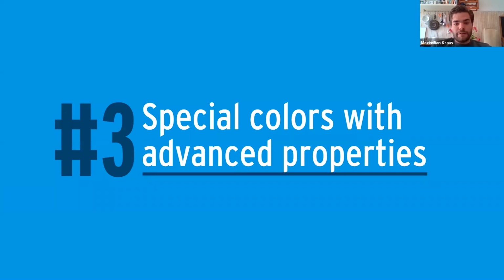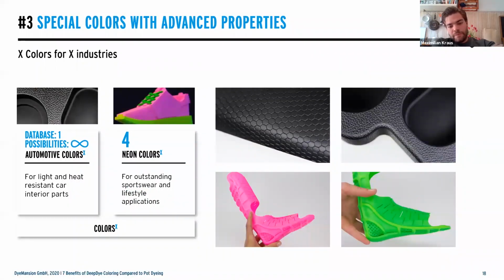Special colors with advanced properties is the benefit number 3. So, for example, we have some customers in the automotive industry, and they asked us, "Hey guys, we would like to introduce 3D printed parts into the interiors of automotives. Are you able to achieve these kind of requirements?" And we took our time and got into these requirements, and we are now able to offer a special color, which we call Automotive Black. It's part of the Colors X line. I will talk about this a little more later on.